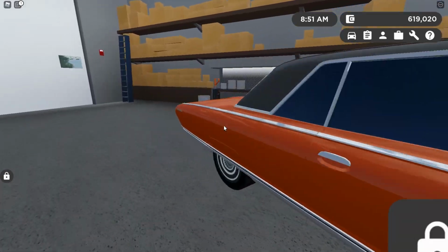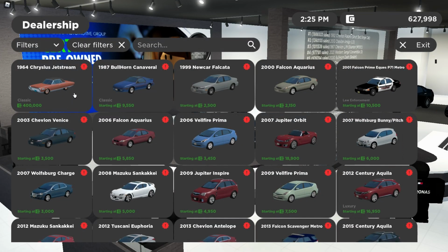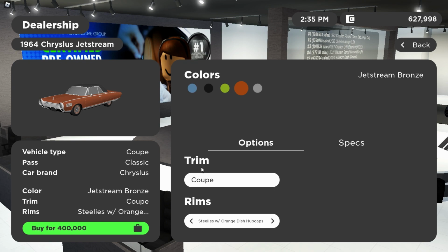So now I'm going to go into the dealership to look at all the trims. Alright, so here it is. It's called the 1964 Chrysler Jetstream. Yeah, it does require the classic pass, but of course it's a classic car. There's only one trim, the coupe trim, and it goes for $400,000.